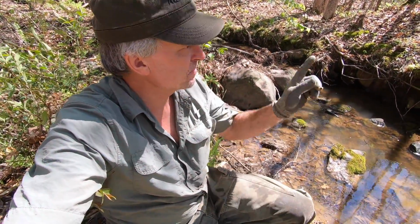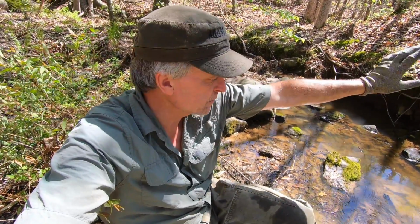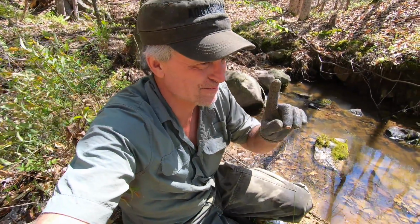I'm going to go downstream just a little bit further, and then if I don't find any, we'll do one more pan downstream. Thomas said he saw a big rock down there. It was really cool looking. I want to see that. We'll do a pan around there, and if we don't find any gold, we'll get out of here after that last pan. Just one more pan.